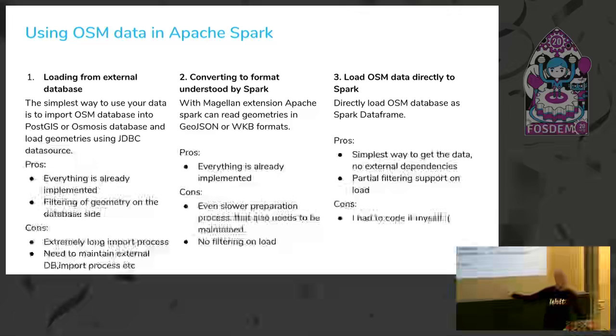But, well, there's no but. It's just a simple way. You just point to the URL, like, dear Spark, please load the planet file from the OSM site, and that's all. Or you can even push down the filters in the Spark, and it will not load the whole file, but partial file. The problem, it wasn't implemented. So I had to implement it.